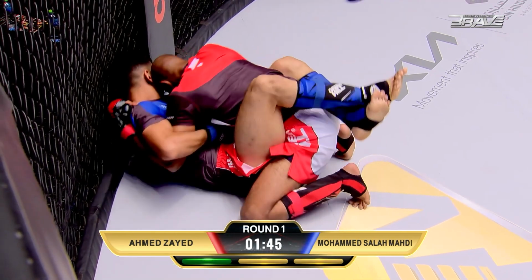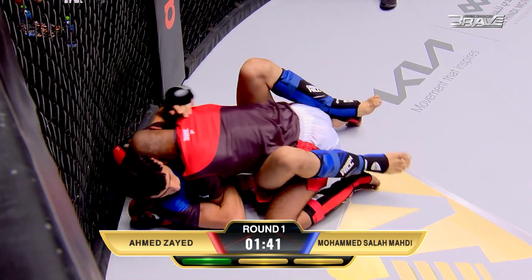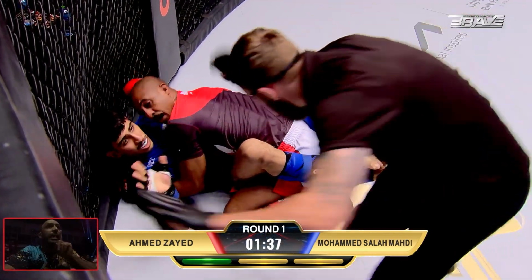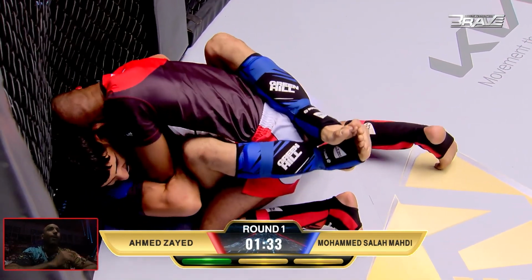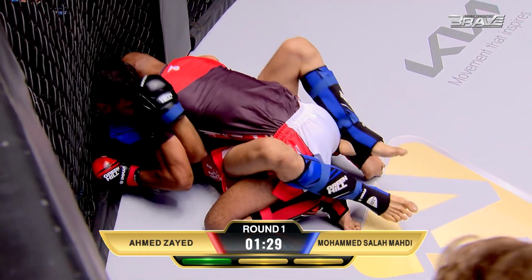Ahmed Zayed very wisely takes his opponent over to the fence, but he uses his head to hold his opponent down. In the absence of that head, the opponent could well start to wall walk up. Not possible right now, Phil. You can see just that level of control that Ahmed Zayed has.